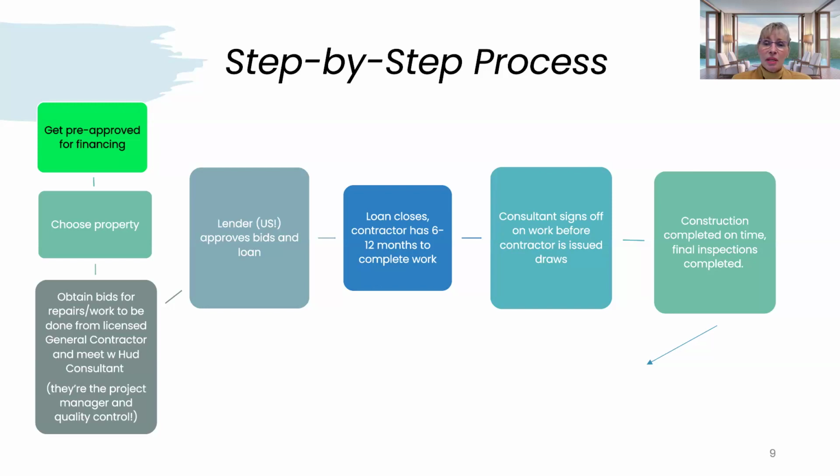So typically what happens is we give money up front for some of the materials and then work is done. The consultant goes out, they take pictures of the property, they meet with you, the borrower and the contractor, and they say, this looks good. They send pictures of it to the bank. The bank says, okay, cool. And then they release the next draw. We call it a draw. And the draw money is released to you, the borrower, and the contractor. It's not released just to you, and it's not released to the contractor.